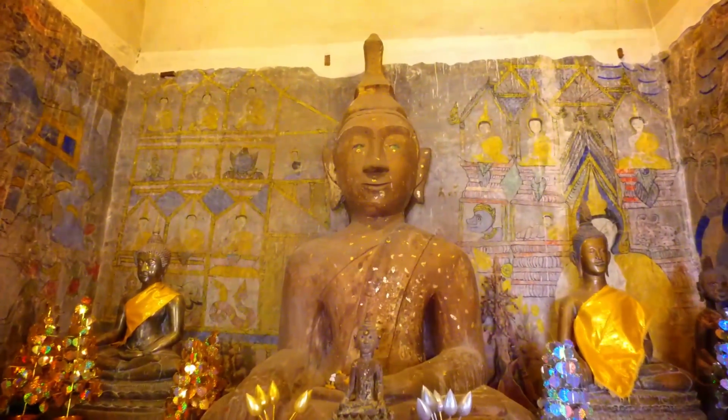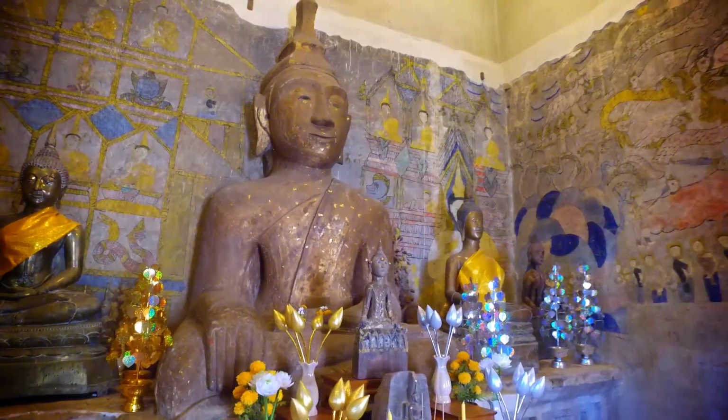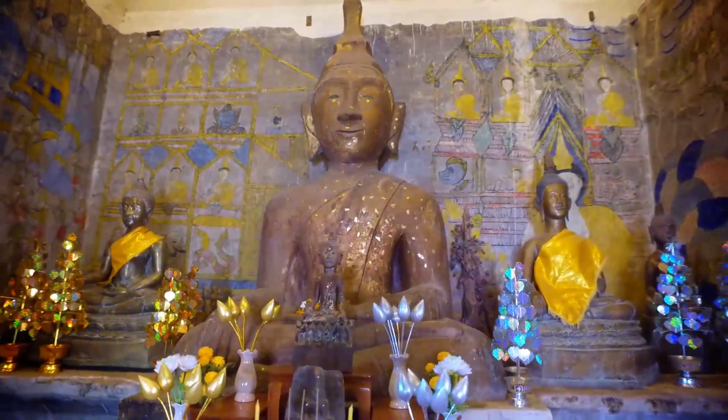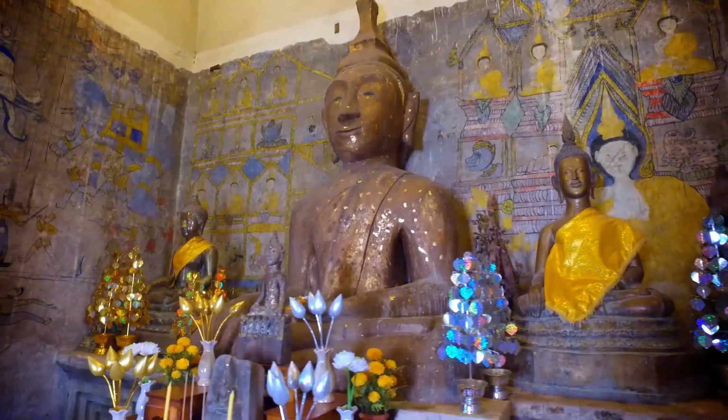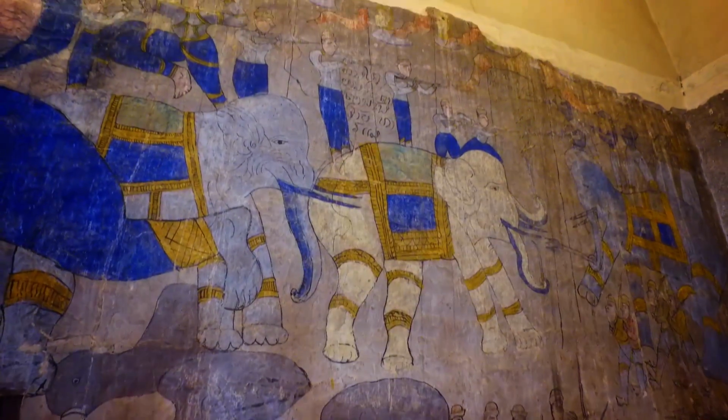Amazing. This is called Wat Chai Si. Inside of the temple, the central Buddha's image actually meets the back of the chapel. It's very special, very unusual. Usually there's a longer space. You see more of this indigo and this kind of dark, dark blue mural art, images which depict the life of Buddha, or Buddha preaching to his disciples. Quite beautiful.